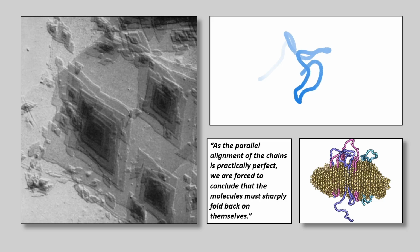They were not 6,000 angstrom long. This blue one here is the one that you're seeing fold during the crystallization trajectory.